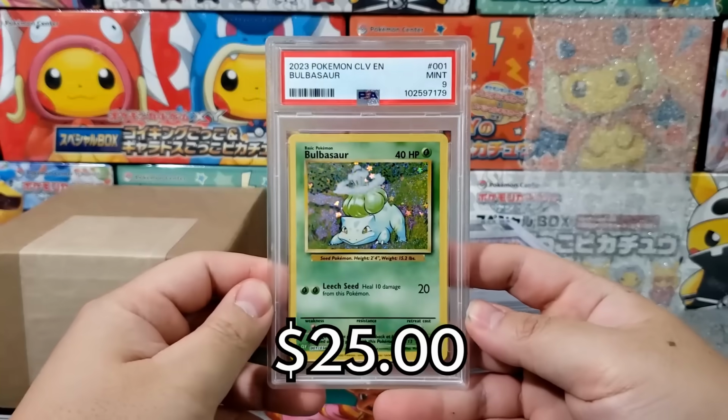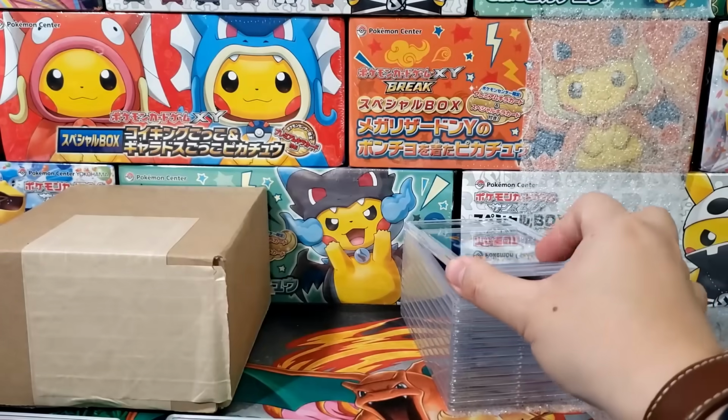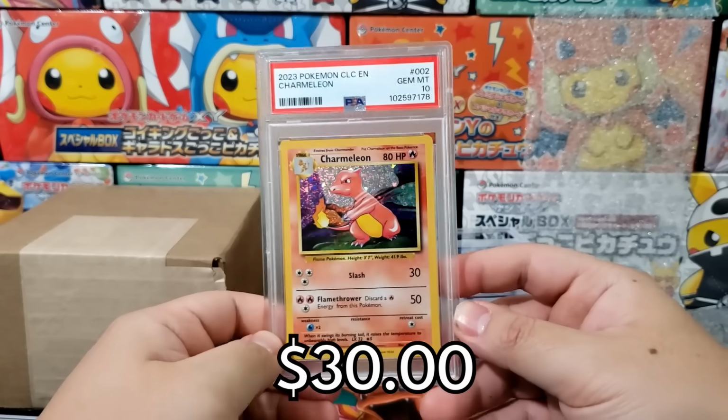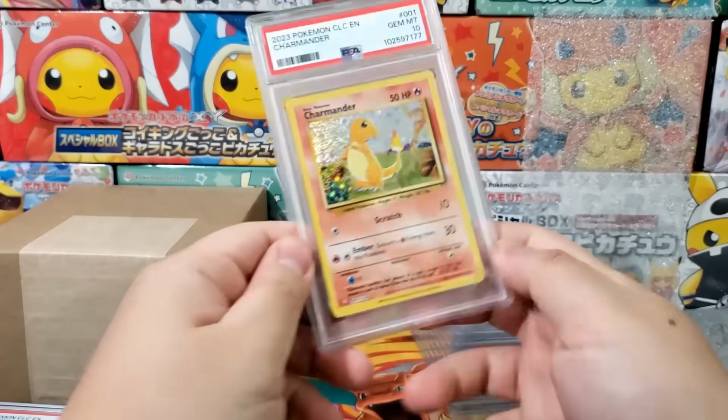We got ourselves a Bulbasaur in a PSA 9. Ouch. That's not good. That's not good at all. Next up, we got ourselves a second Charmeleon in a PSA 10. Can't complain about that. Can't complain about that.